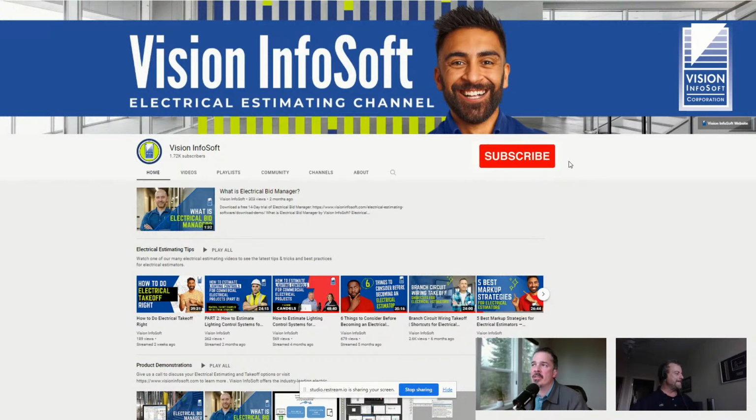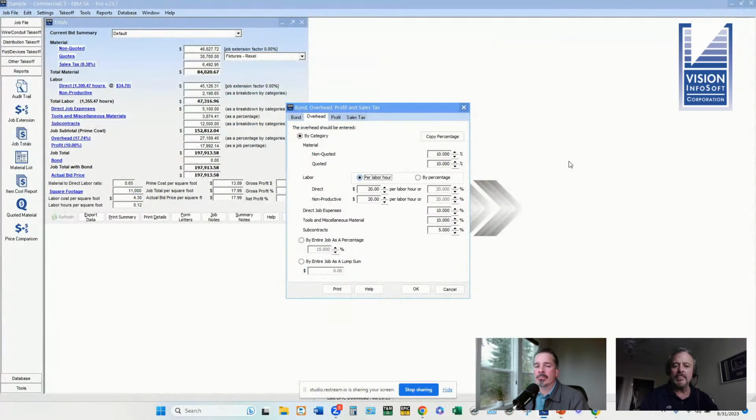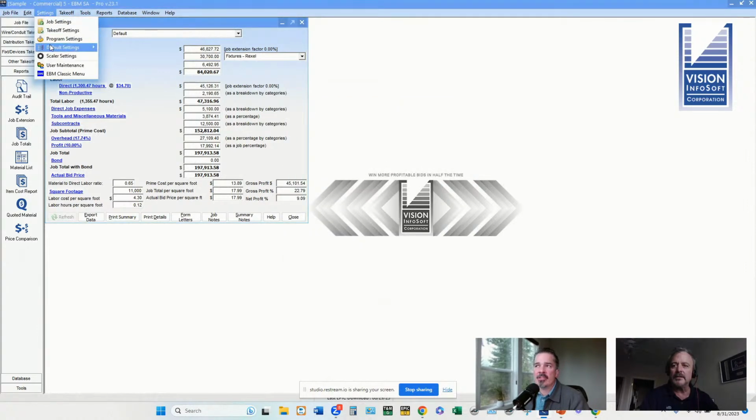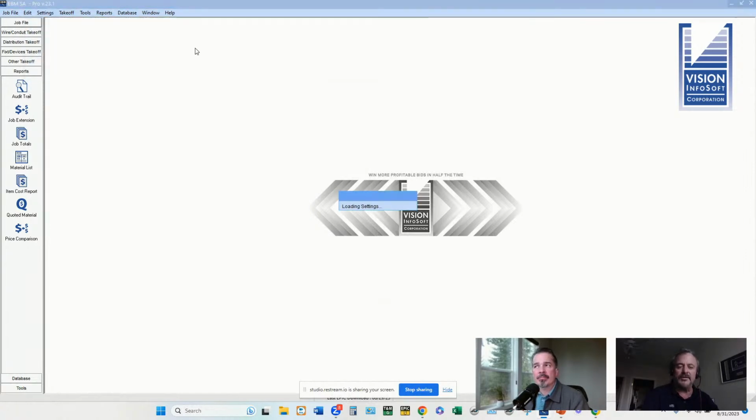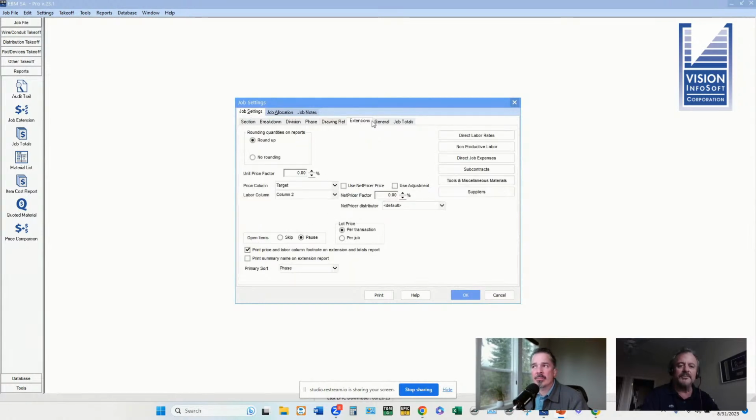Can you define composite rate, Brian? So the composite rate is the average based on the percentage of hours that are allocated to the different categories. Let me show you in EBM, actually. That's a better way to do it. So we have a setup screen here. Because it depends on the job, right? Well, you could adjust it for the job, but typically you have an overall composite rate that would reflect most jobs.